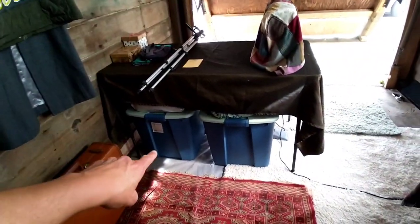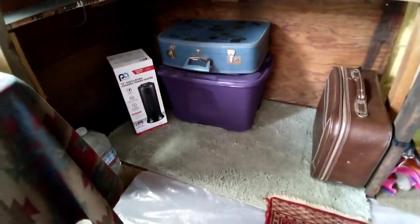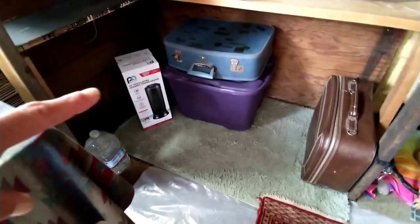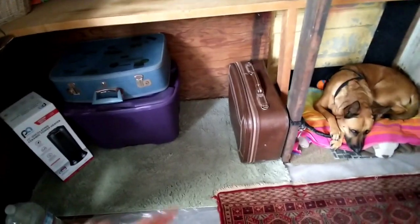This is all of my fabric here. The two containers there. This container here, and all of the miscellaneous bags on top of the containers. There's some patches, the one at the door, of course. And then that purple one. Oh, well, some of that's eBay sales stuff, and the blue vintage suitcase is eBay sales stuff. Oh, and that's fabric stuff, too.